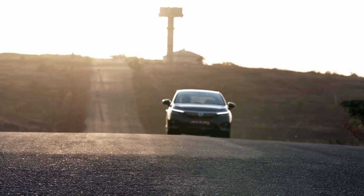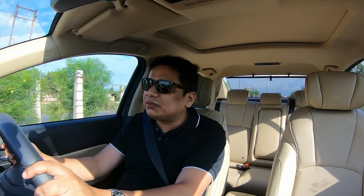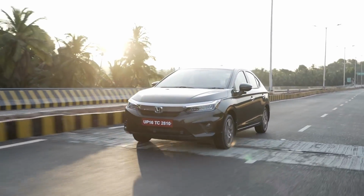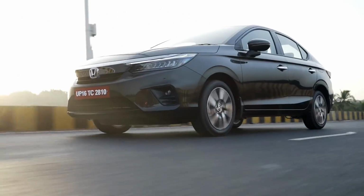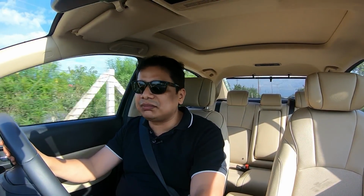In terms of the overall driving bits, well, it's an engine which needs to be revved a little bit. It's a little lazy to respond to throttle inputs from below 1800 RPM. So after 1800 RPM, it becomes nice and alert and really does deliver great power all the way up to about 3,500-4,000 RPM. And sometimes if you're on the highway and want that mid-range punch, then you'll have to use the gearbox judiciously to get the best out of it.